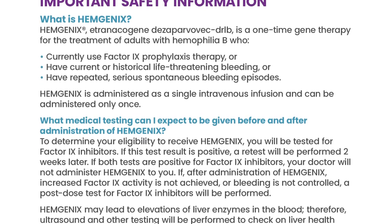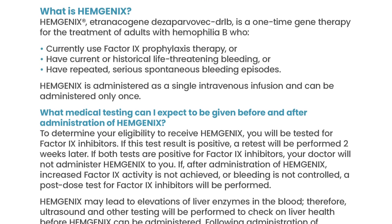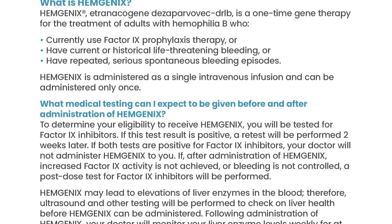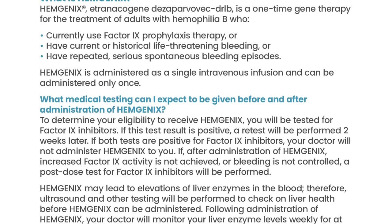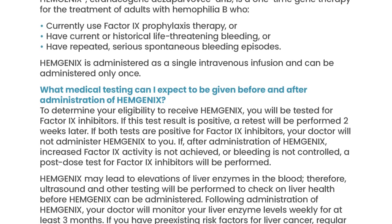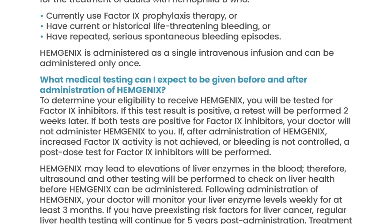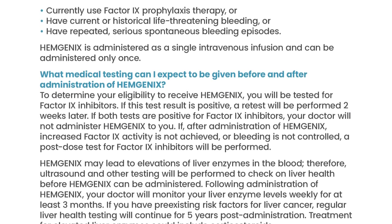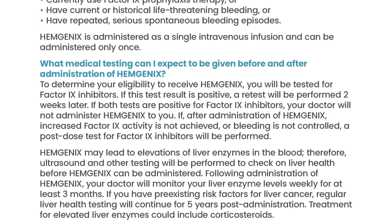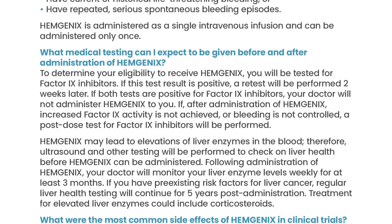What medical testing can I expect to be given before and after administration of HEMGENIX? To determine your eligibility to receive HEMGENIX, you will be tested for factor IX inhibitors. If this test result is positive, a retest will be performed 2 weeks later. If both tests are positive for factor IX inhibitors, your doctor will not administer HEMGENIX to you. If, after administration of HEMGENIX, increased factor IX activity is not achieved or bleeding is not controlled, a post-dose test for factor IX inhibitors will be performed.